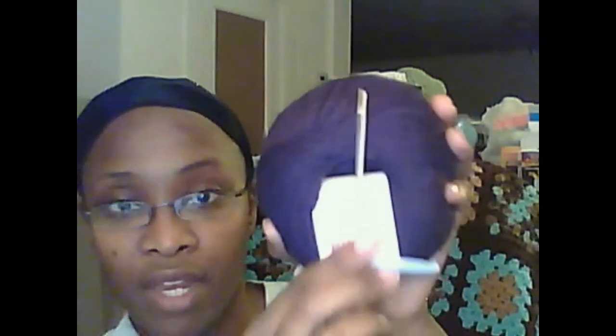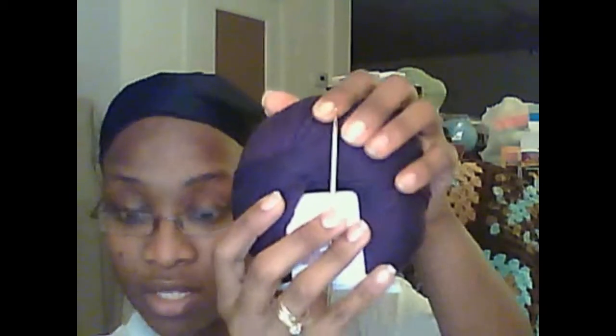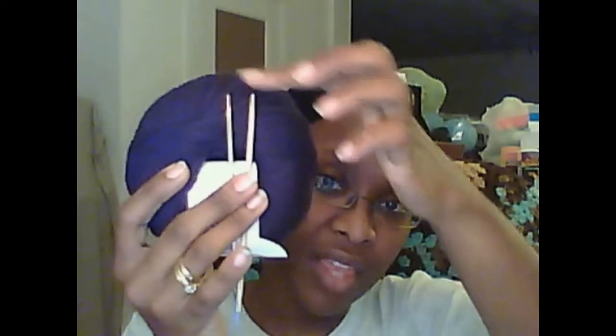Let's see, can you see that? See the point on that? And let me show you the difference between this and that. Can you see that? I'm sorry, you have a little bit of glare. The tip on this starts right about in here. The tip here starts down there. It's almost twice the length, and it's sharper.